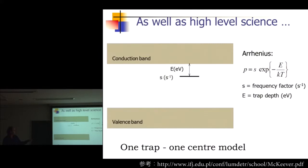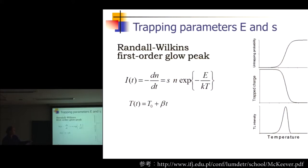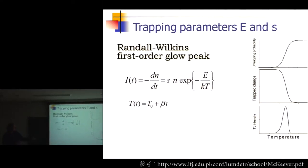So this is, for instance, where you can observe the trap depth E in electron volt, and there is a frequency factor S, and you have the thermoluminescence intensity coming out from this equation. So you have the one trap, one center model, and you can have several center models when it's a several order model. The well-known Randall-Wilkins first order glow peak looks like this. It's an asymmetrical peak. Well, you can see the shape here.